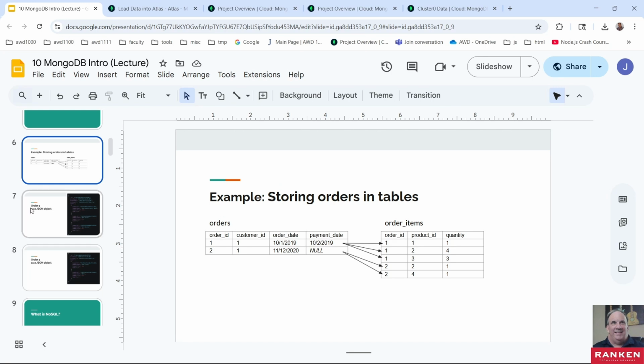Now, storing data for relational databases is all about rows and columns and tables, right? And you can associate one table to another table using what's called a foreign key. So your primary key in one table is a foreign key in another table. It's a way to associate one table to another table.